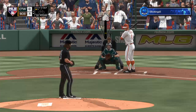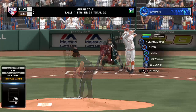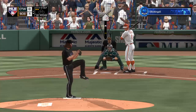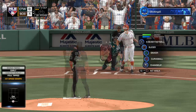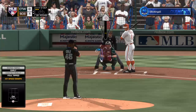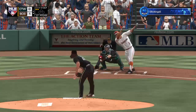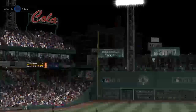Both teams with just 2 hits apiece thus far. And he'll just get a piece here as this is chopped foul at home plate. Another one sent foul. The 0-2 once more. Swung on and missed, and that's the final out of the inning.